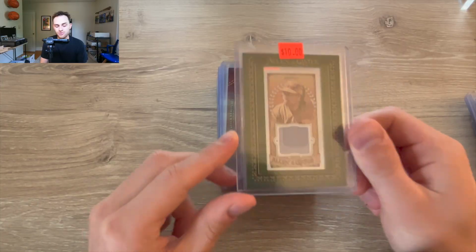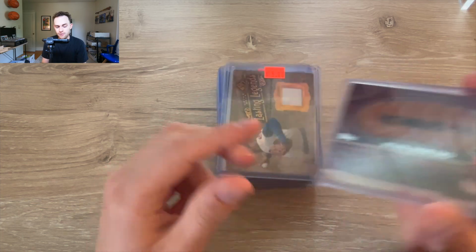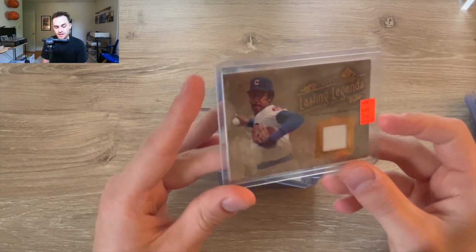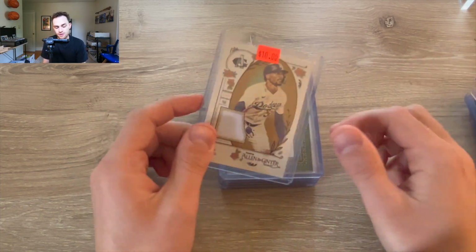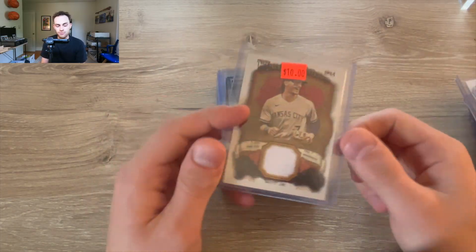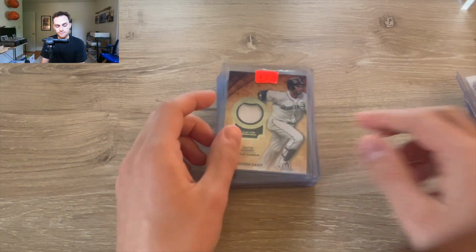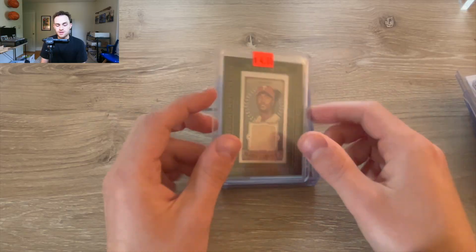Who do we have here? Tony Gwynn on the patch. Pretty cool. Another one of these nameplate relics of Ryan Howard. Fergie on the game used jersey card. Thought that was pretty cool. And then we got Mookie on a couple. Really nice. Bobby Witt on a jersey. Brandon Lowe. Robbie Cano. Jimmy Rollins.